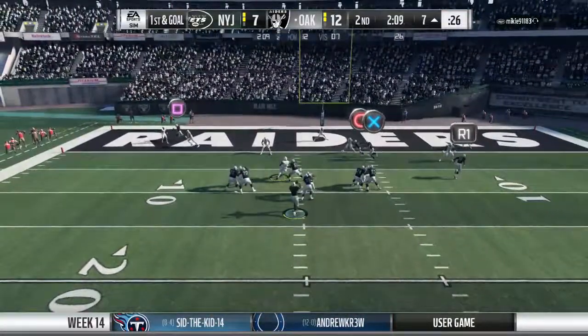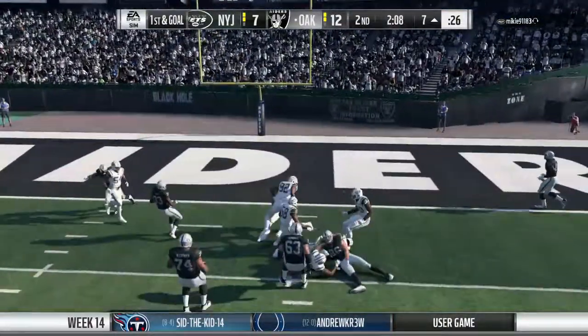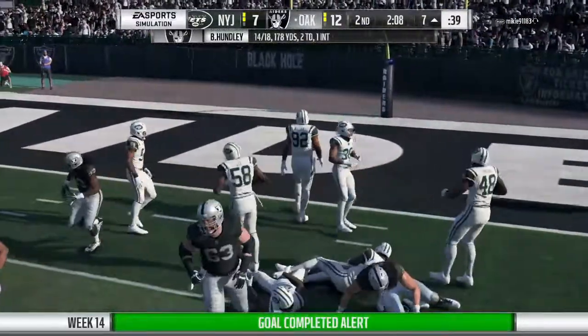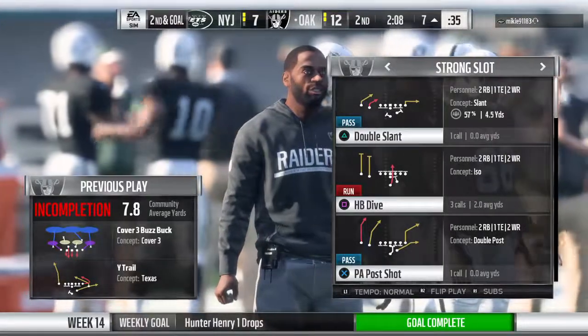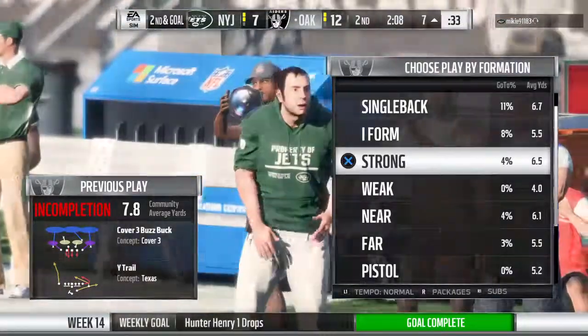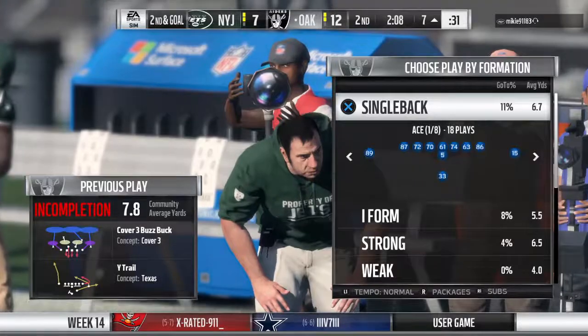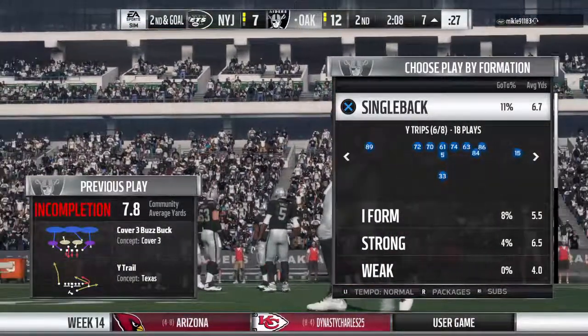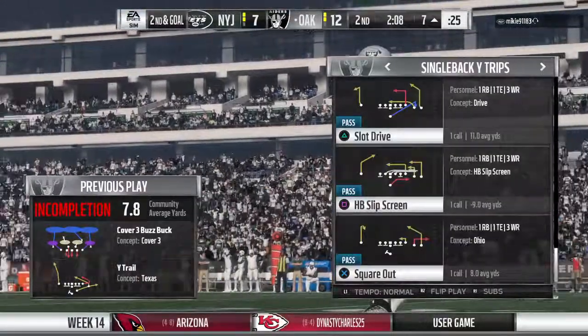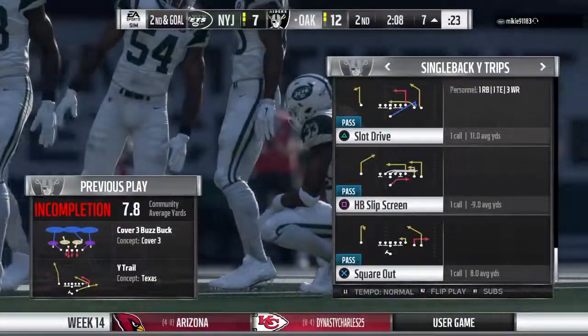Back to throw again. He couldn't quite hold it. Got hit. Ball pops out. Incomplete. He kind of forced that one there, didn't he? It's almost like he predetermined where he was going to go with the football. Yeah, he wasn't really going through progressions. He wanted to go to his top guy. You do that against this defense, they'll make you pay, won't they? Yeah, they certainly will. They react very quickly to the thrown football.